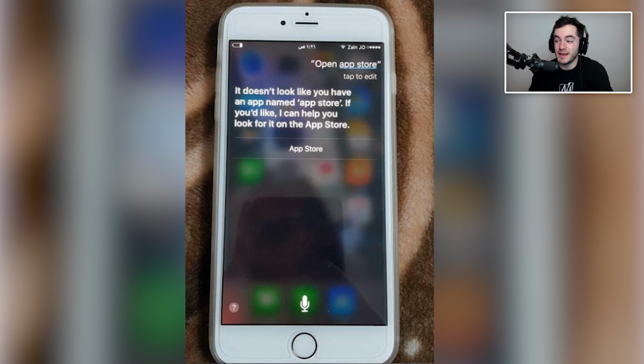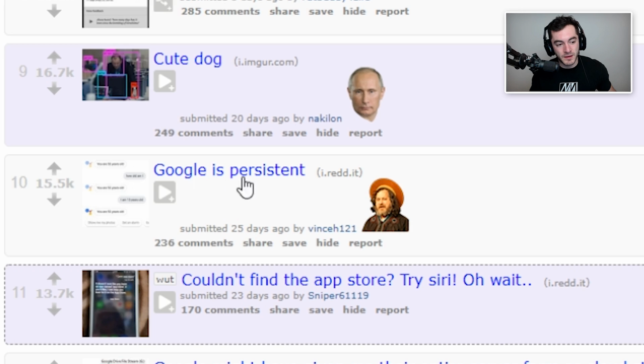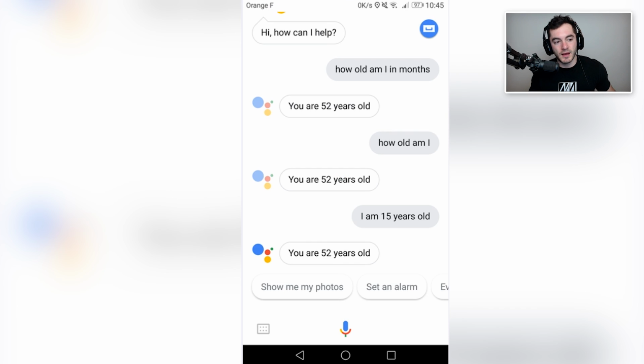Hey, you know, at the end of the day, Siri's helped you out here. It accomplishes it with an extra step. She's going above and beyond for you, really. You should be thankful, all right? Instead of posting on software gore, gee, Siri's not going to help you out next time. Google is persistent.